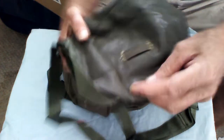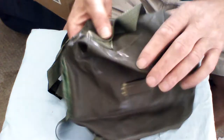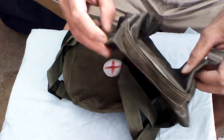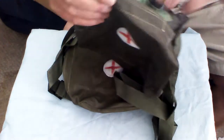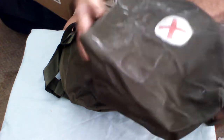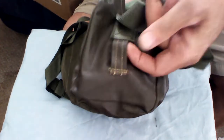Has a small belt loop. There is some debris here. Has a Velcro top. Definitely used. Has that canvas smell. This is a waterproof container. There's a nice hook right here too for however you want to carry it.